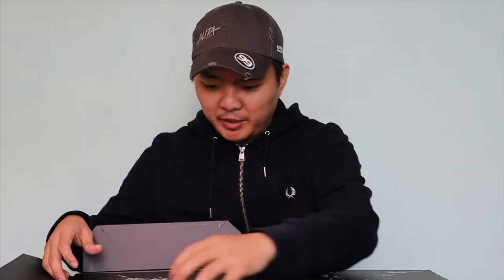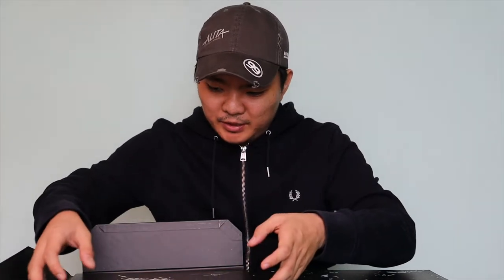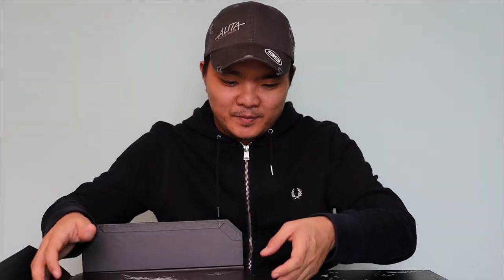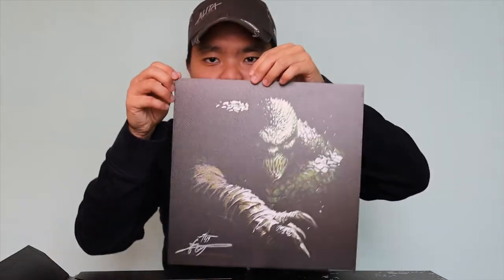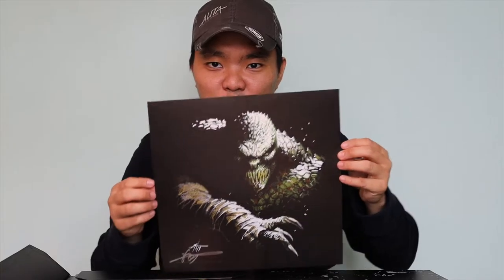When you open it up, it has a very hard, very nice cover, a very good feel as well, and inside it contains 10 art prints. So let's go through them one by one. One of the things that I'm a bit picky about is that it's black, and black is a fingerprint magnet, so I'm really careful not to leave too many fingerprints. As you can see here, the first one is Killer Croc. I hope you can see this one. He looks absolutely good.